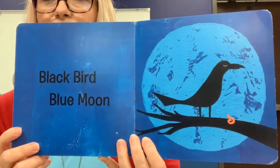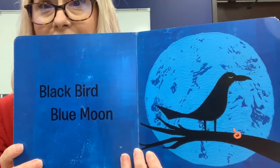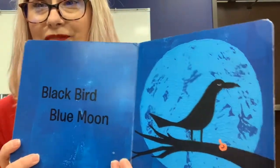Blackbird, blue moon. That bird looks really, really tired, doesn't he? Right there's that orange worm. Good job, you found all of the worms. All right. Now, let's sing a song about the moon.